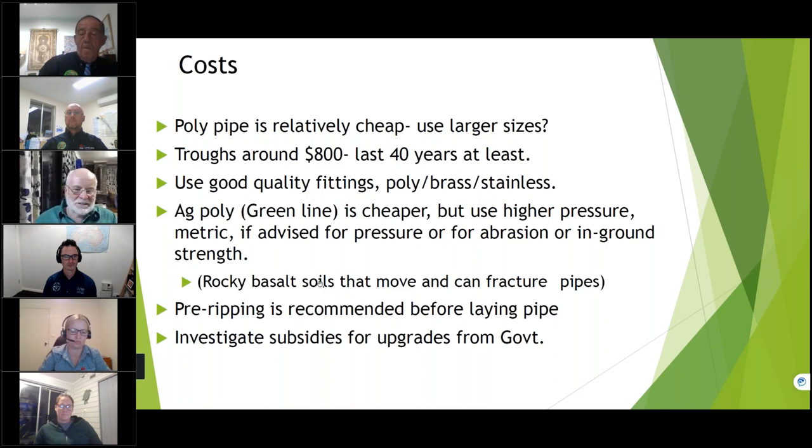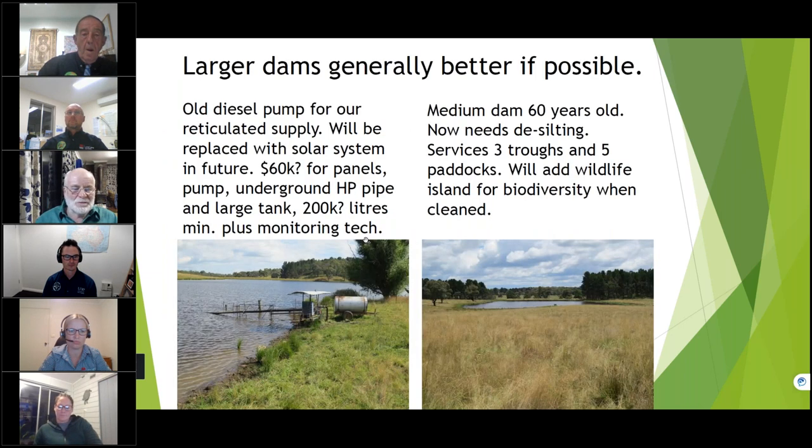Pre-ripping is obviously recommended before laying pipe, so you don't have any surprises. And really important, as Carl and others will mention, look to subsidies if they're there. Larger dams are generally better if possible, in my view, and I think most people would agree, if you've got them.